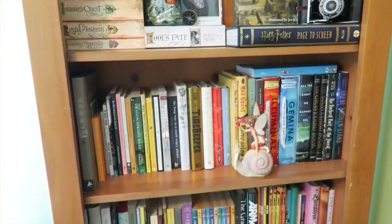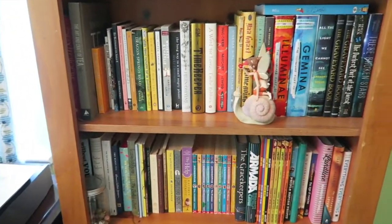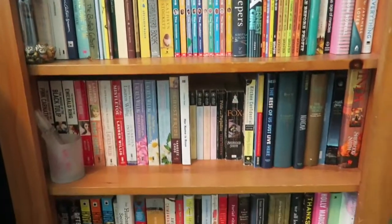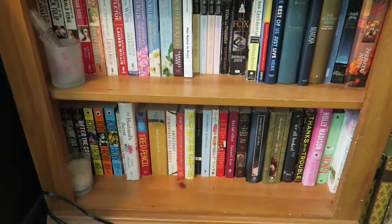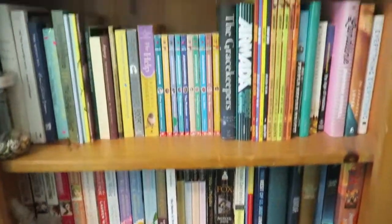And then again, more. These on this shelf are going to be my more recently read books. So yeah, just a bunch of graphic novels, Animorphs, stuff like that. All of my Lauren Willig Pink Carnation books, although I'm missing one. And then again, more books that I've read recently. So those are my 3 main bookshelves.